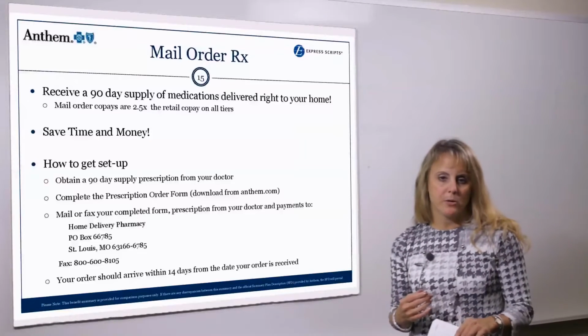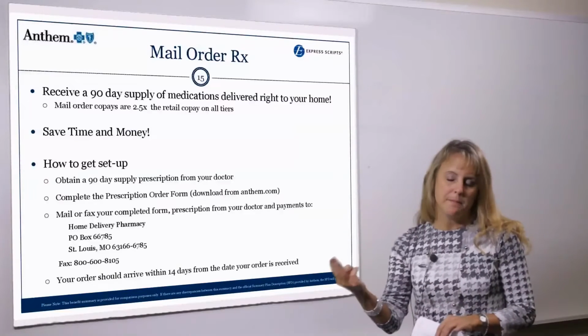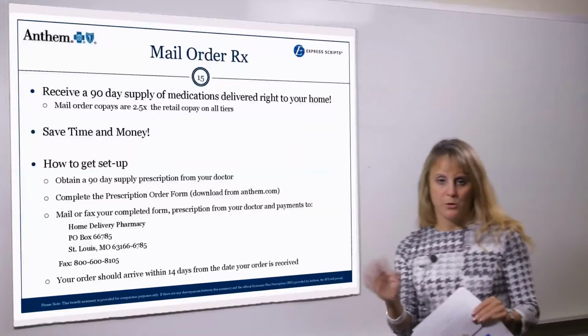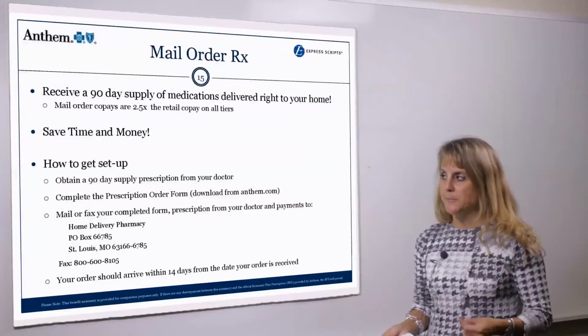Now, the cost of the mail order is 2.5 times the retail copayment. So you're getting a 3 month prescription paying for 2.5. So you get some cost savings there, plus it saves you time. All of us get busy. It's pretty easy to do.